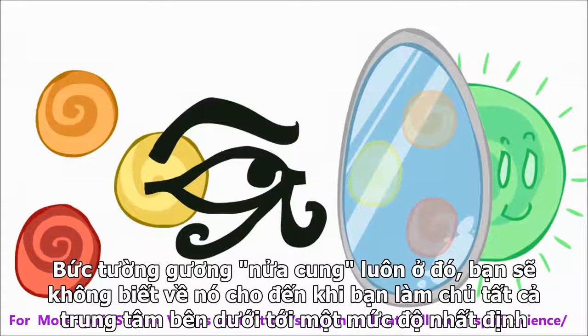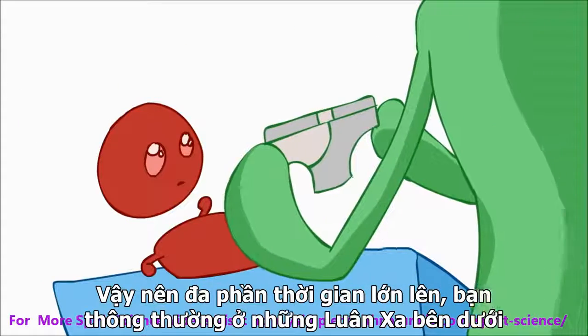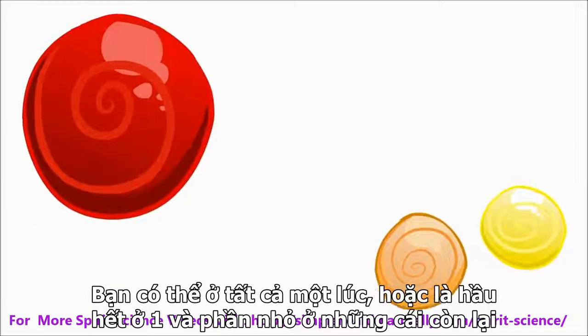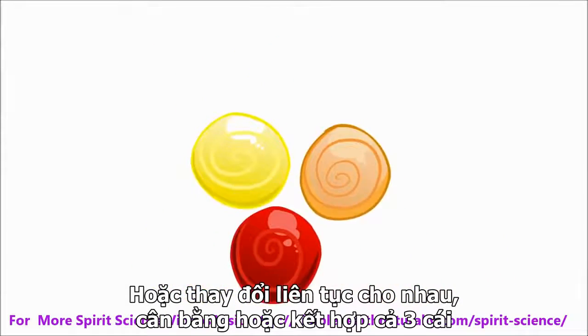The mirror wall, or half step, is there so that you won't know it until you've mastered all of the lower centers to a certain degree. So for the most part, when you're growing up, you're usually in the 3 lower chakras. You may be in all of them at once, or maybe mostly in one and partly in the others. Or it could be a constantly moving, balanced blend or combination of all 3.